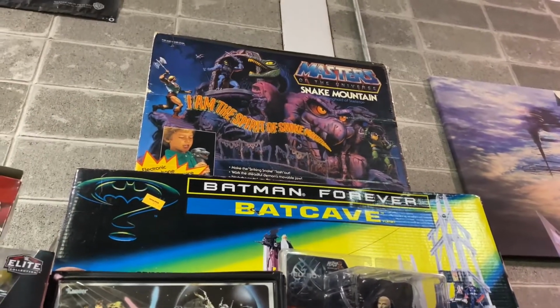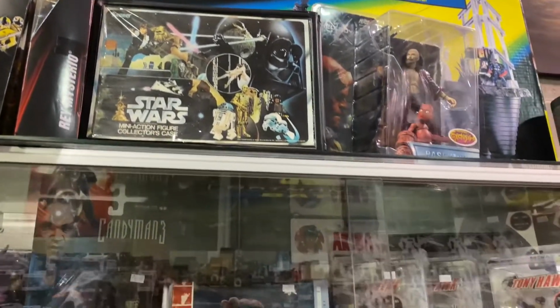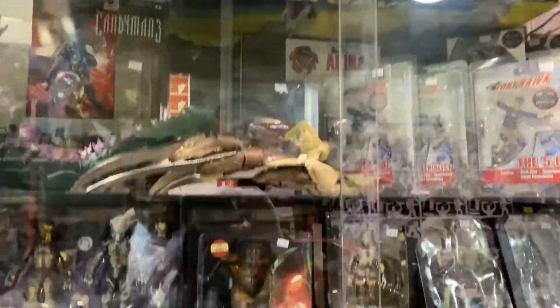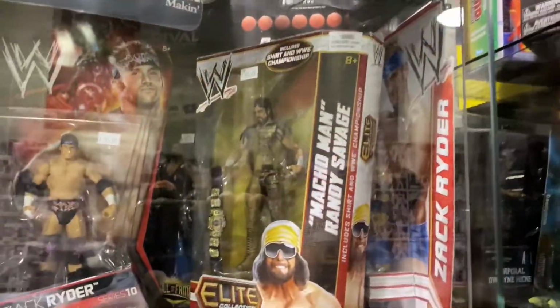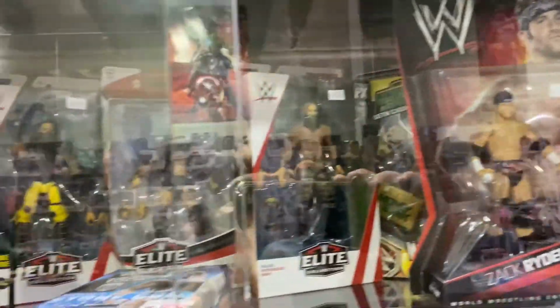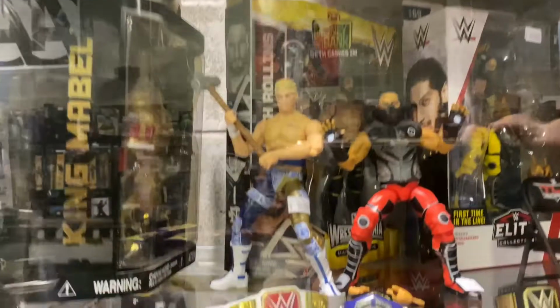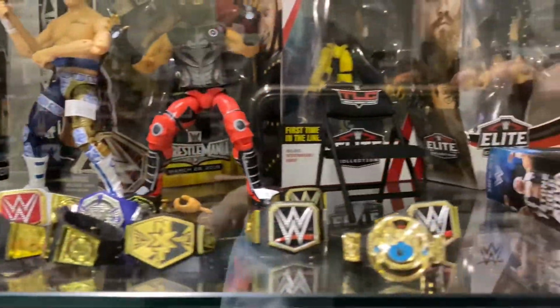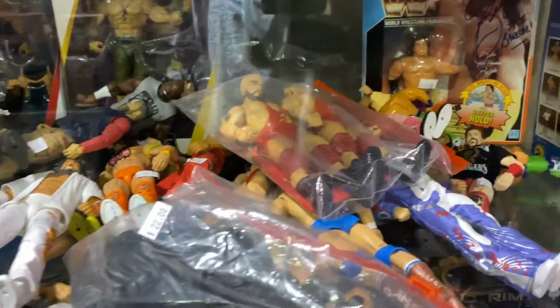Snake Mountain in the box. Amazing artwork on those boxes from the old MOTU line. Just some horror figures in there. Here go some of the pricier wrestling figures they have at the store. Not too many vintage wrestling figures today. Most of these are like the new stuff from Mattel.